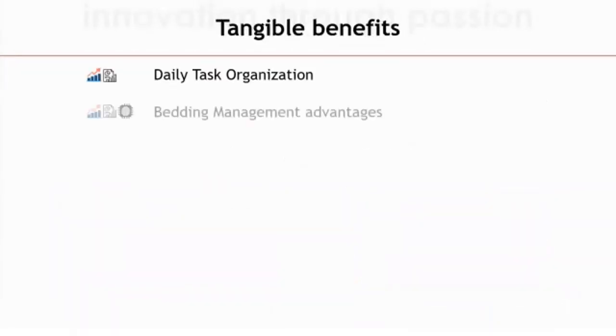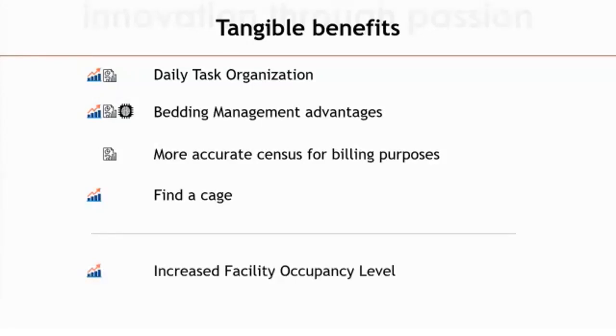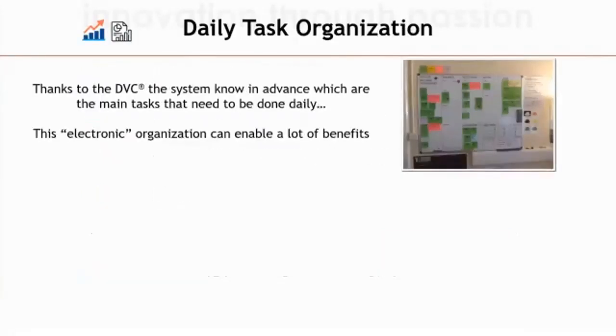So these 4 points on this slide were described during the video, and they are the daily task organization, vetting management advantages, 100% census for billing purposes, and how to find a case cost. But I've added an additional tangible benefit that was not clear during the video, but I will go over it through this presentation. This is to increase the facility occupancy level within a digital facility.